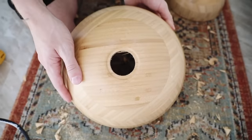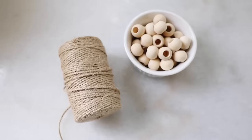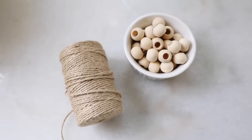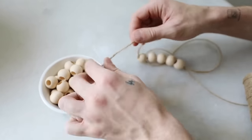I'm going to be drilling right through the middle of the large bowl and also right through the middle of the small bowl as well. Now once you have those holes done, you're going to go ahead and grab some jute cording or whatever cording that you have, and I have these little wooden beads here which I've had in my stash for a while.